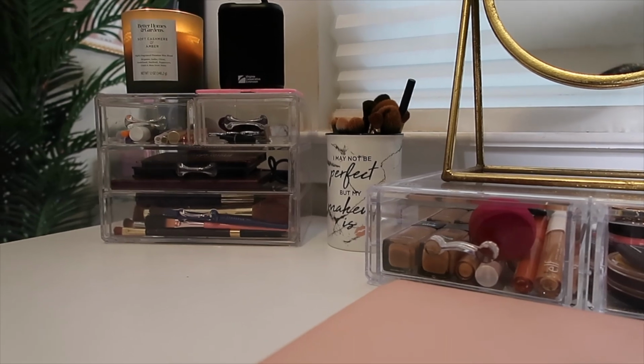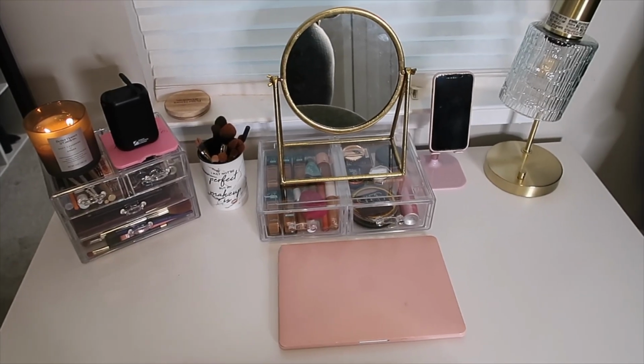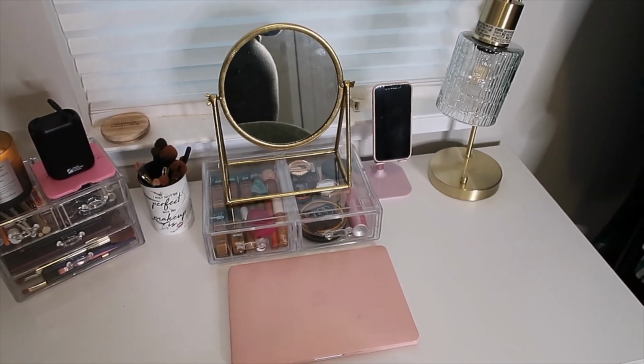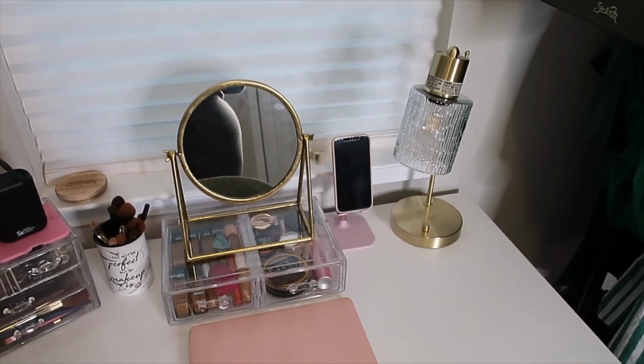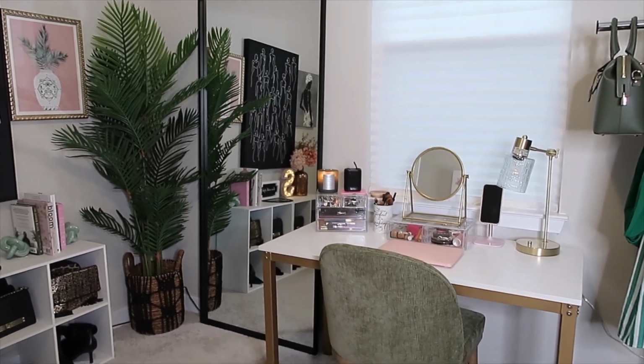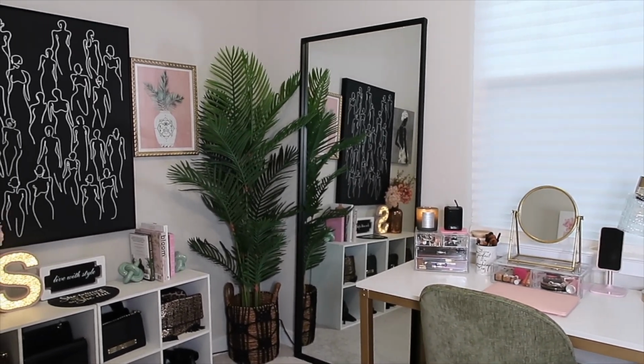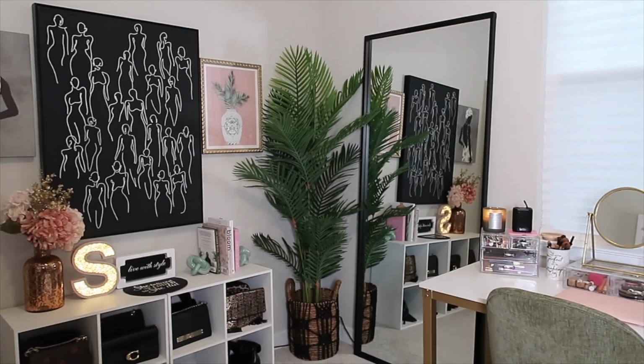This white desk is hard to keep clean, okay, just to let you know. But I do like it in the room. I like the aesthetics of the room. So that's everything on the actual desk itself. So now let's get into my favorite section of the room, which is my video background as we speak.